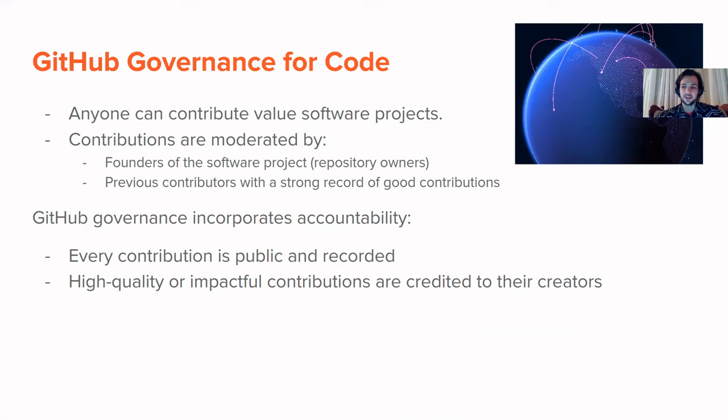An advantage, and why the GitHub governance model works, is that it incorporates accountability. Every contribution that's made is public and recorded, and that encourages users to make high quality contributions. And the high quality or impactful contributions that are made are always credited to their creators.